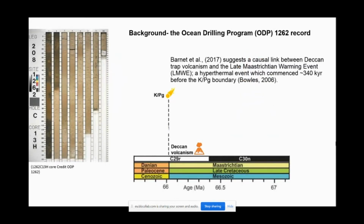To investigate this question, we're going to have to go to a very high-resolution sedimentary record, and one of the best records of this time up until the impact is this ocean drilling record from 1262. This is an Ocean Drilling Program record from the South Atlantic in a place called Walvis Ridge, and through the analysis of benthic foraminifera, they were able to analyze the environmental changes leading up to the Cretaceous-Paleogene mass extinction. My co-supervisor James Barnett in 2017 proposed that there was actually a hyperthermal, an abrupt global warming event, that occurred just before the asteroid impact, and this is speculated to be a direct cause of Deccan volcanism.